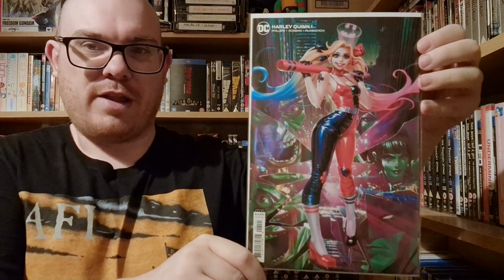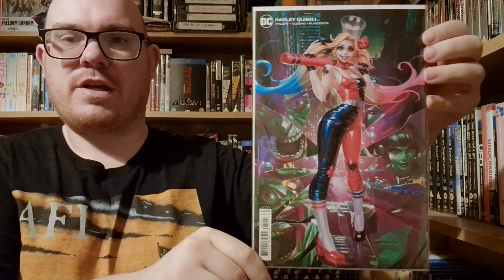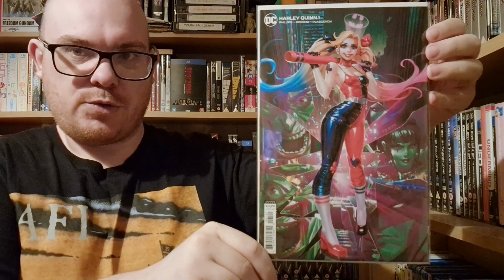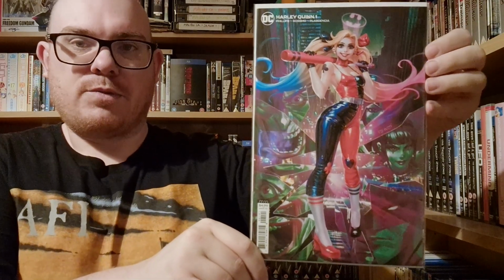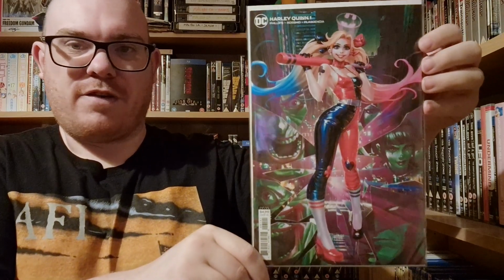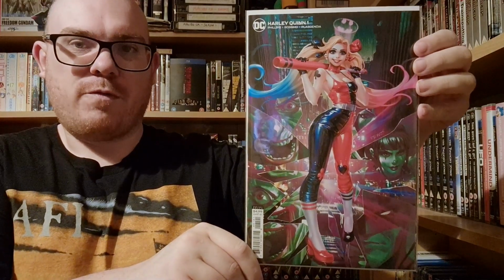But all of the covers in this run by Derek Chu are just fantastic. I just love the way that he renders Harley. There's just something about it, I really love his work, especially on Harley Quinn. So I thought I'd show where it started in Volume 4 with his variant cover for number 1, with Harley Quinn looking fun and cool there with her baseball bat. So that's Harley Quinn Volume 4 number 1 variant cover by Derek Chu.